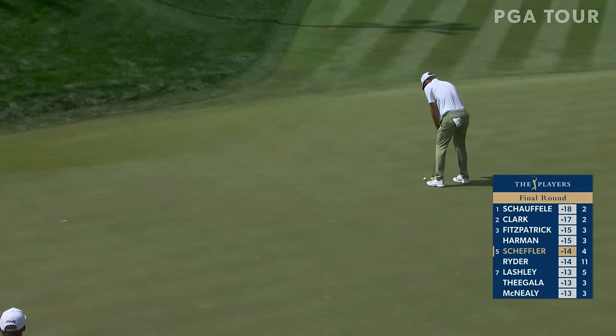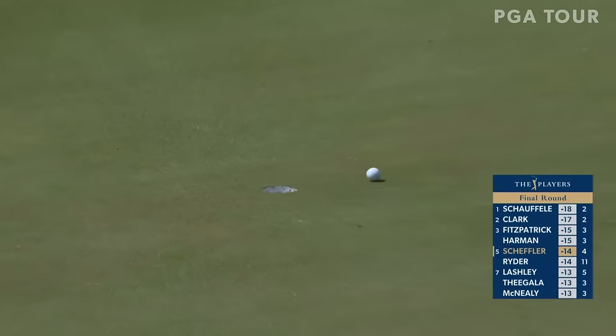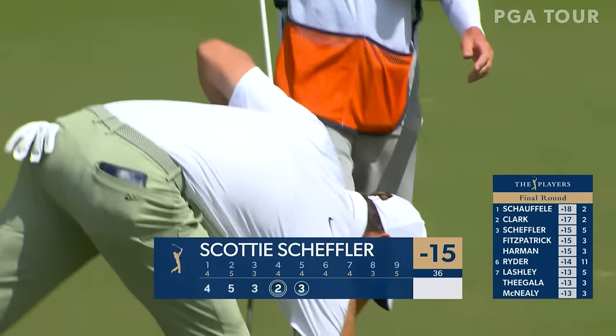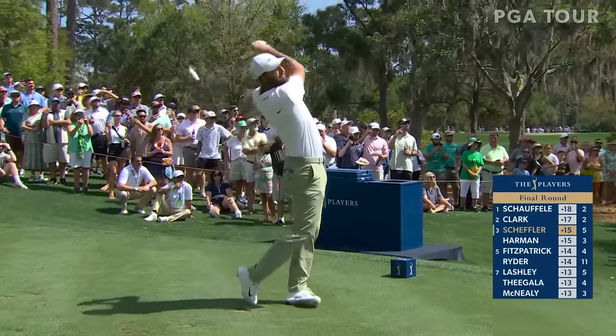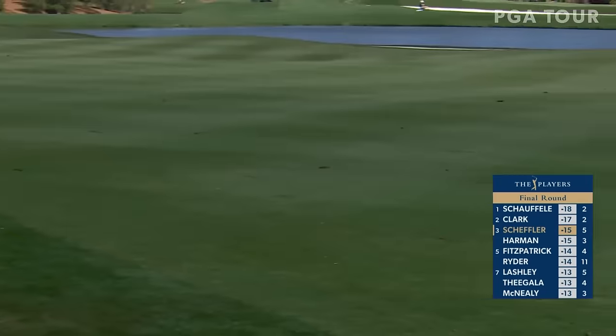Yeah, playing with Lashley, so we saw that putt go in. Will it be contagious? Hey, here comes number one in the world. Eagle birdie, Scheffler, tied for third. Different club off the tee here today with the front hole location. He's going to lay back so he can control his spin. Yesterday, he hit driver all the way to the end of the fairway to the back hole location.